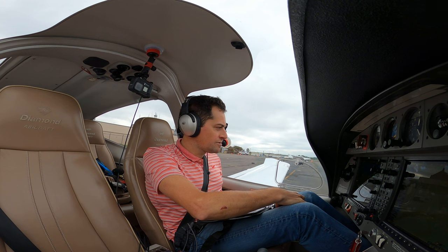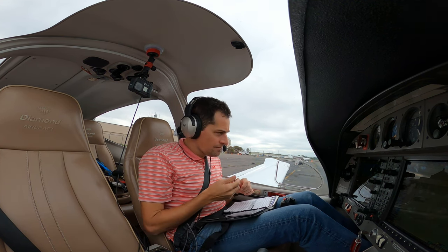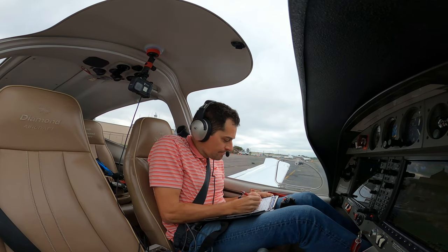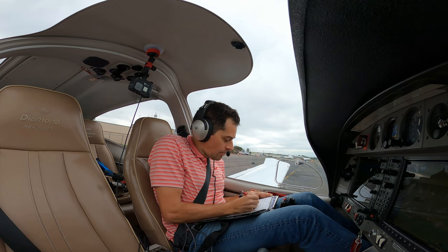Leesburg Ground, Diamond 362 Delta Sierra looking to pick up our IFR. Diamond 2 Delta Sierra cleared to Leesburg. After departure, turn right heading 300. Vectors Martinsburg direct. Climb and maintain 3,000. Expect 4,000 within 10 minutes after departure. Departure frequency is Potomac 125.05. Squawk 4650.